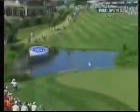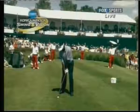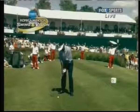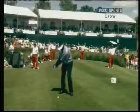Maybe a little more than 20 feet downhill. On a windy day, it can be a real problem from the elevated tee. With the Konica Minolta Swing Vision camera, we're going to take a really up close and personal look at VJ's swing with the iron off the 17th tee. We've seen this many times now, a good free-flowing motion.